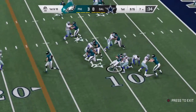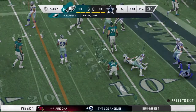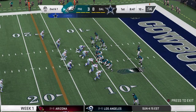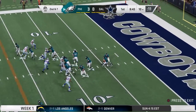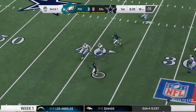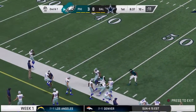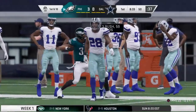Miles Sanders, first carry of the game. And this will be a gain of right around 3 from the 7 out to the 10-yard line. Back to the ground, this time Montgomery. Oh, he's got a little daylight. And he'll get it out to midfield. Looks like, yeah, they'll spot it right at midfield at the 50.